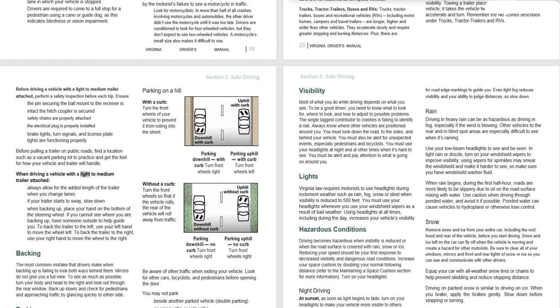When driving a vehicle with a light to medium trailer attached, always allow for the added length of the trailer when you change lanes. If your trailer starts to sway, slow down. When backing up, place your hand on the bottom of the steering wheel. If you cannot see where you are backing up, have someone outside to help guide you. To back the trailer to the left, use your left hand to move the wheel left. To back the trailer to the right, use your right hand to move the wheel to the right.